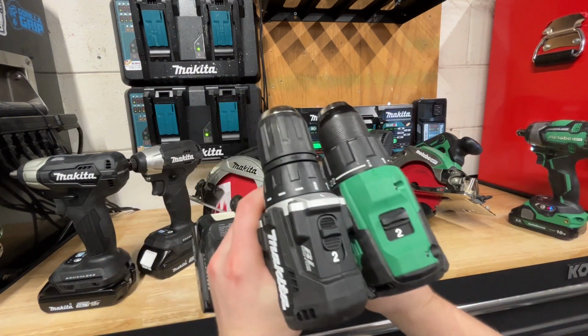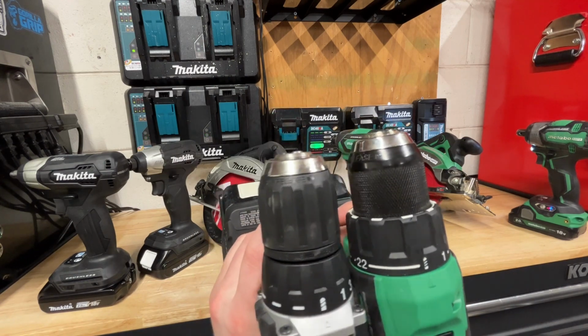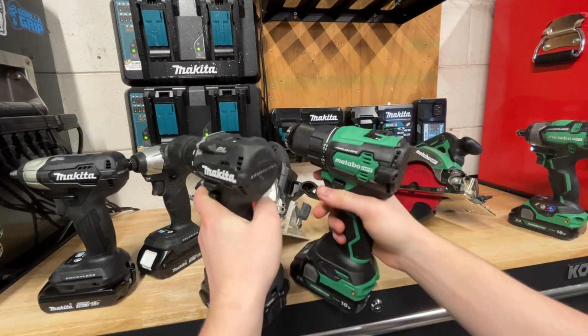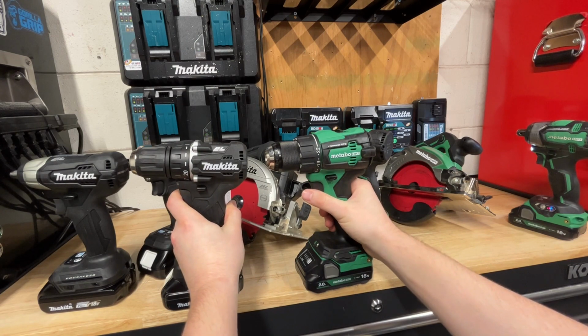Okay, so the first two tools here are going to be the drills. They're both not hammer drills, just regular drill drivers. Now the Makita drill is going to be about 1/4 of an inch at most shorter than the Metabo drill. One of the biggest things I noticed between the two drills is the Makita drill is far quieter than the Metabo drill.